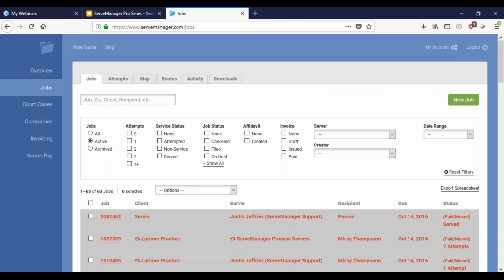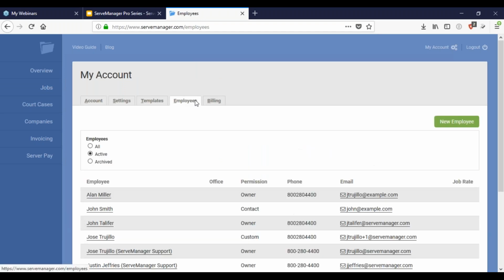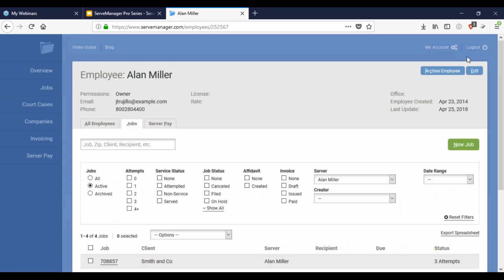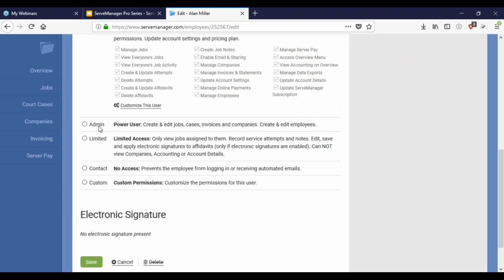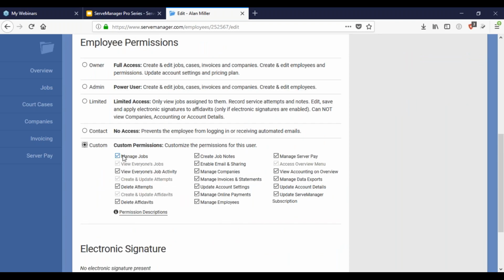All right. So first, let's show our employee permissions. To view our employee permissions, first we'll select My Account and then the Employees tab. Here we can either select an employee that we've already established and select Edit, and then view the permissions here. As you can see, we've broken down our permissions into several different topics.